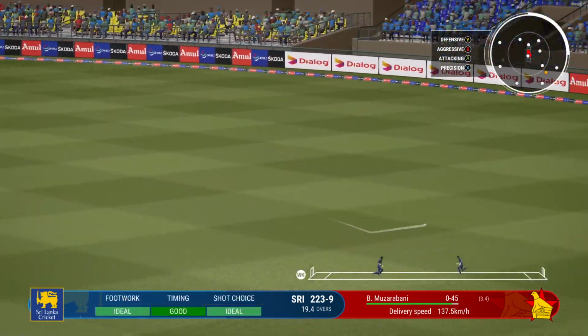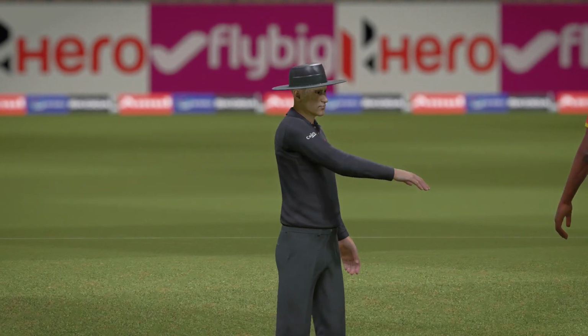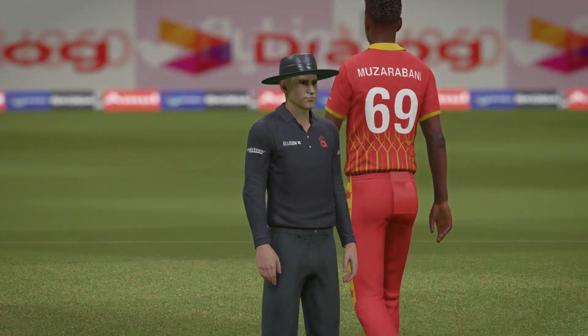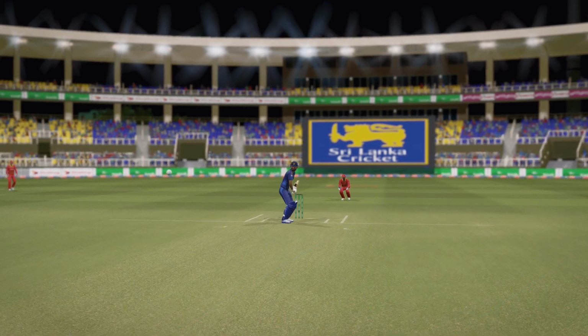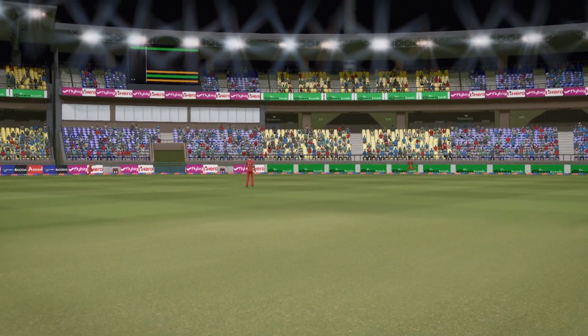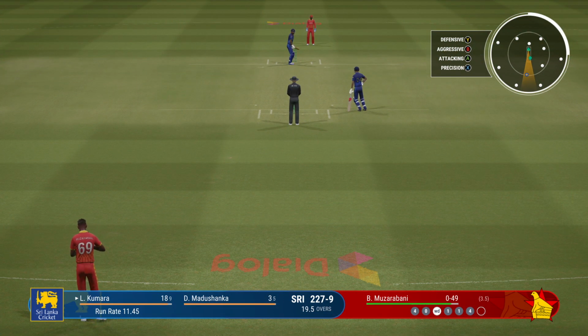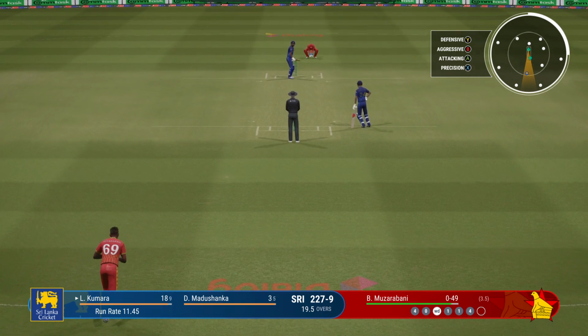Head over the ball. Great shot. That's racing away. Well, what a lovely shot. It flew to the boundary. That's clearly not the type of delivery to be bowling here. Just need to keep it simple. Line and length. Round about off stump. That'll force a mistake.